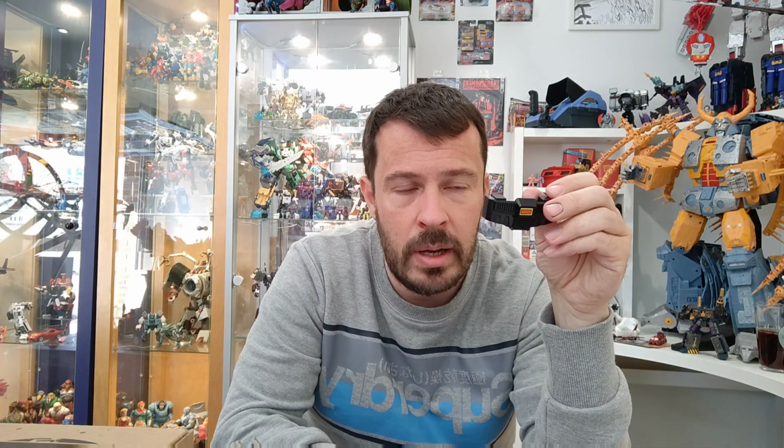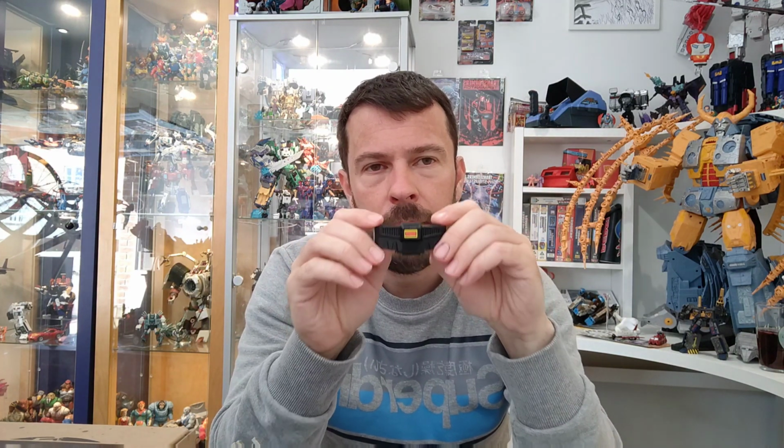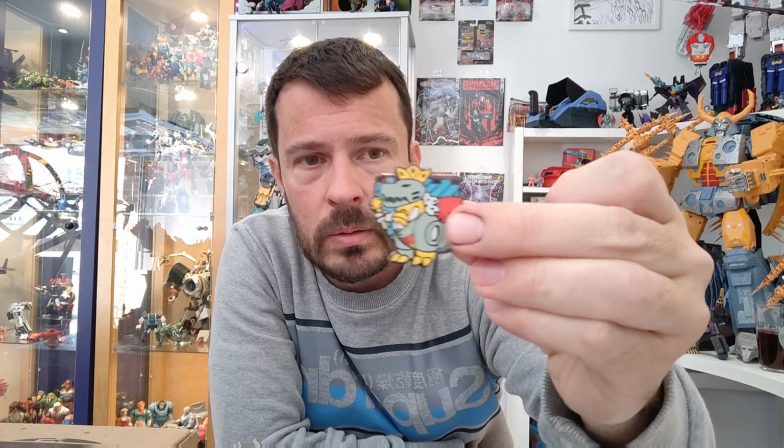I picked up this piece here for Menasor. I needed that piece, but I also need the upper chest piece. But I picked this up on Vinted actually. It's quite a good little place to go and look for stuff. And I picked it up for a few quid on there and got it delivered. I picked up this little Grimlock Dinobot badge as well. It's pretty neat.